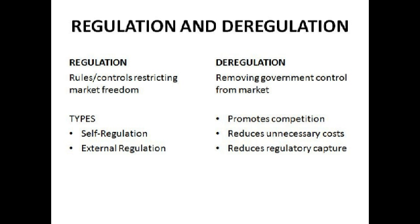In a lot of cases this external regulator could be the government or a government company or regulator, like we have Ofqual, Ofgem, Ofsted, that sort of thing. They're all government regulators basically.